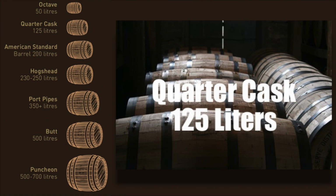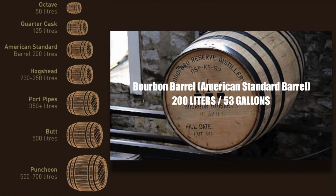These cask sizes used to be very popular because they made it easier to transport liquids. Today, it is the advantage of faster maturing that makes quarter casks so popular, especially for secondary maturation. The third is a bourbon barrel, also known as an American standard barrel.